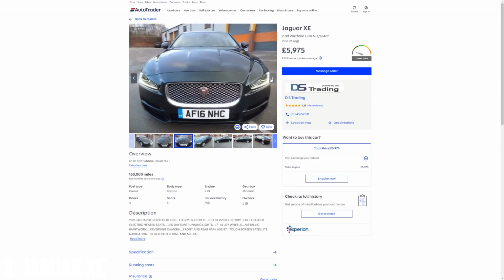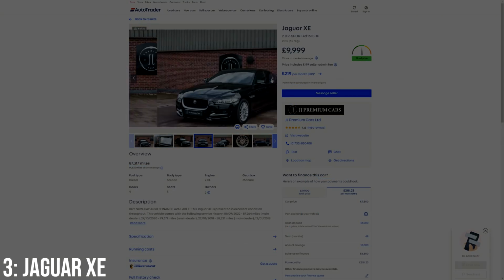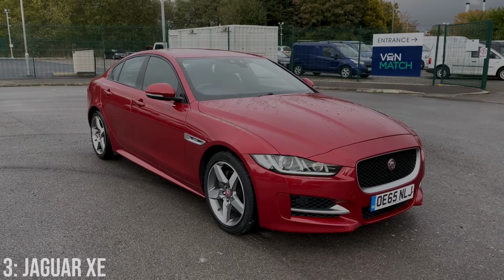£6,000 is around the minimum you'll need to spend to get into one of these, and £10,000 will get your 2015 model around 70k on the clock. There are known CO2 issues, a fuel leak problem, and some other build issues with it, and some owners have suffered electrical problems too.